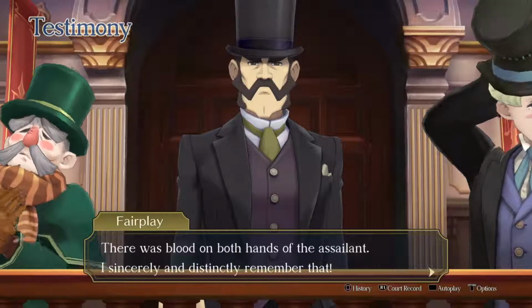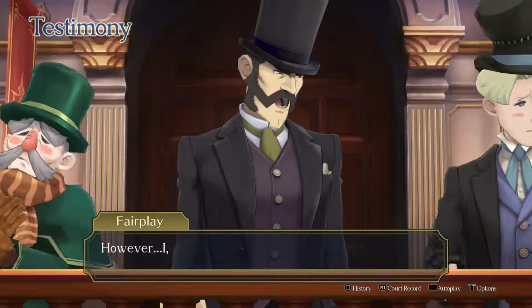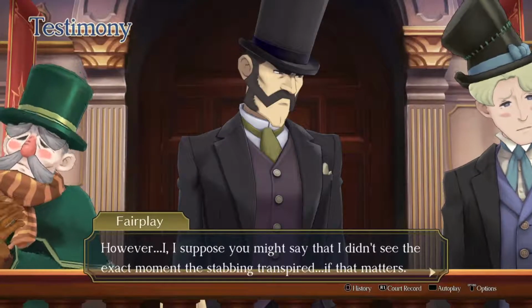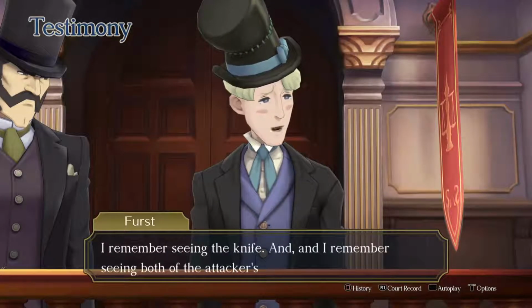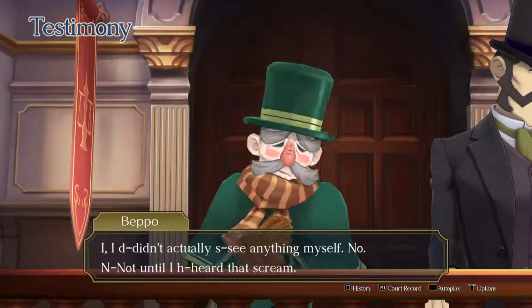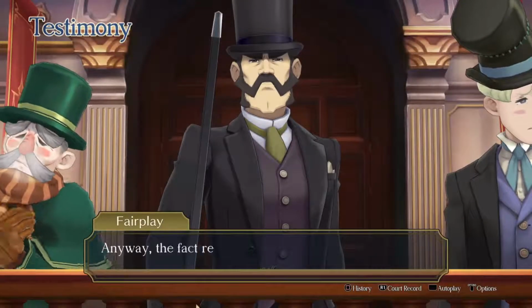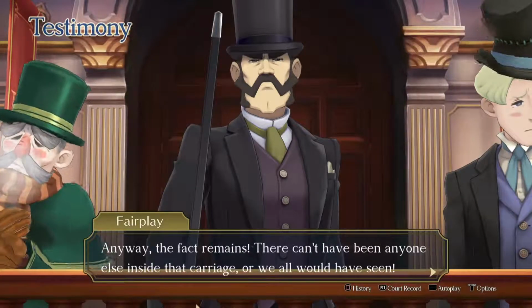There was blood on both hands of the assailant. I sincerely and distinctly remember that. However, I suppose you might say that I didn't see the exact moment the stabbing transpired, if that matters. I remember seeing the knife, and I remember seeing both of the attacker's hands with blood on them. I didn't actually see anything myself, no, not until I heard the scream. Anyway, the fact remains, there can't have been anyone else inside the carriage or we all would have seen.